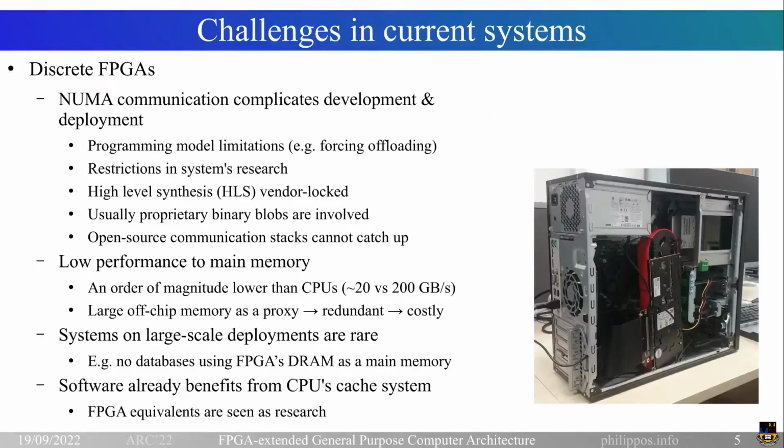On the other hand, FPGAs have their own significant challenges. Most high-end FPGAs today are based on the NUMA model, which complicates development and deployment. To name a few complications, vendors limit the programming models, such as by requiring data offloading in some cases. Abstractions like high-level synthesis try to overcome the communication complexity. However, this is problematic for systems research, as proprietary code is used and locks down the possibilities of the hardware.